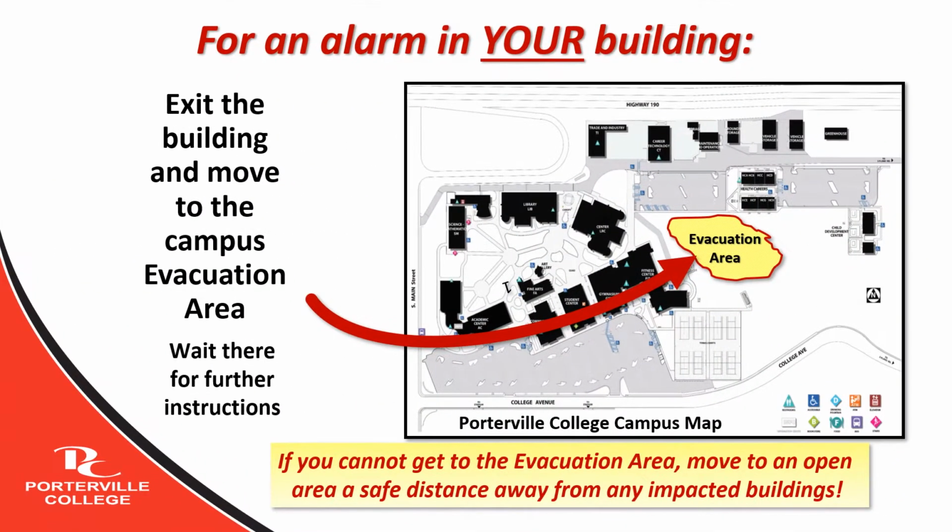If the alarm sounds in your building and you see nothing that indicates the need for lockdown, you should calmly exit the building and proceed to the campus evacuation area. As indicated on the campus map, the evacuation area is in the big open area east of the Learning Resource Center. If for some reason you are not able to make it to the campus evacuation area, you should move to some other open area away from impacted buildings.